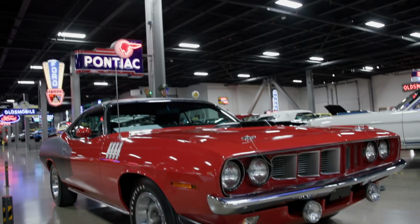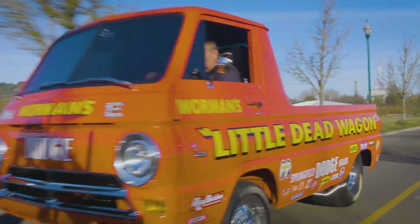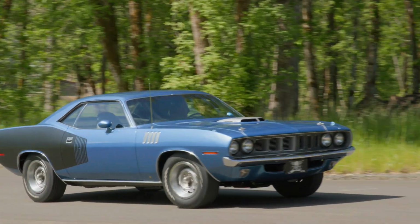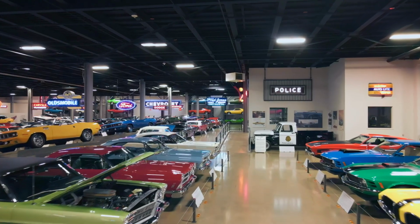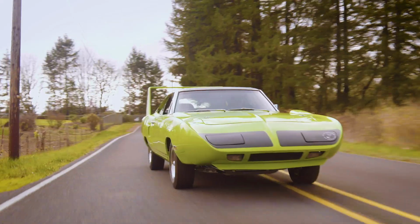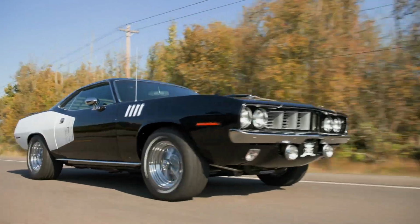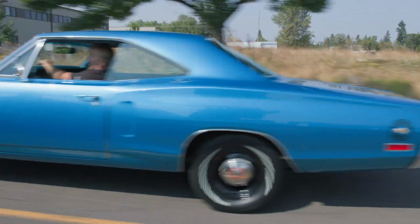Reviving the past, 100% untouched survivor, resurrecting the icons of American muscle. We are the Shaolin priests of Mopar, uncovering stories. It's the baddest car we have here, and restoring dreams. The most iconic muscle car on the planet, putting cars back where they belong, on the road. Here we go. Beyond a passion. Oh, that's wild. One man's obsession with Mopar perfection. This is Graveyard Carz.